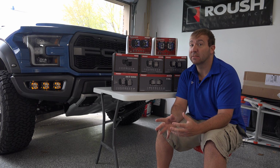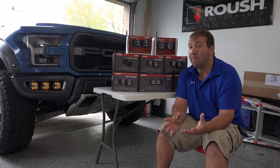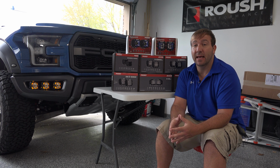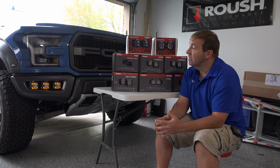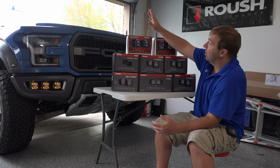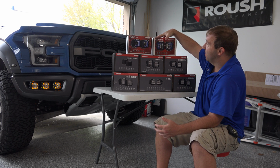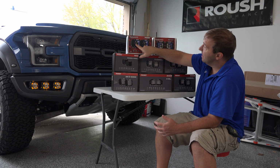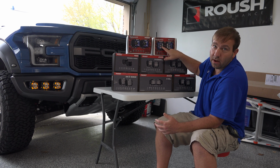They're definitely less expensive than the Pro Series lights. And they are more than ample for the power output that most people want in a normal, everyday driving vehicle. But there is another version of that Radiance light, and that is called the Radiance Scene. They look basically the same here in the boxes.